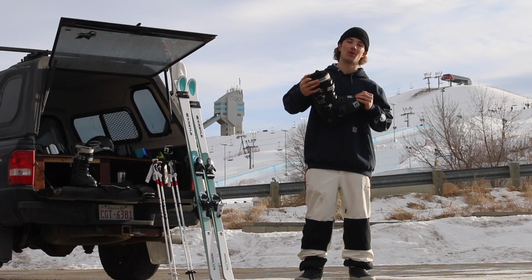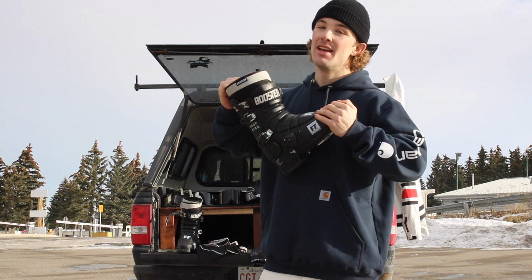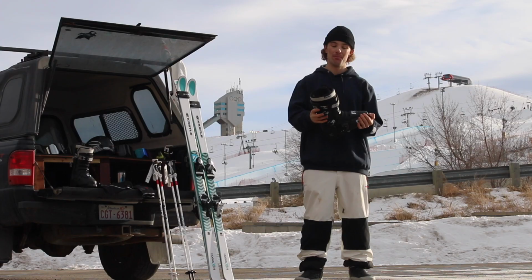Personally, I've gotten a little bit lighter since then, and I really like to have that feel of the boot flexing in the moguls, just to help me have that forward pressure and make sure I'm in the right position when I want to be forward.